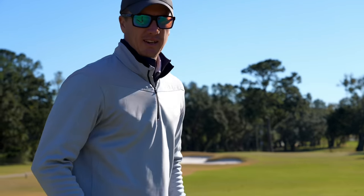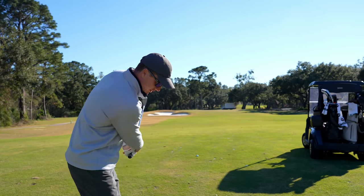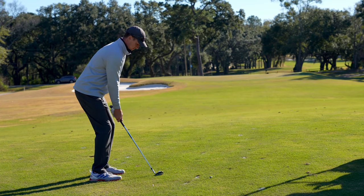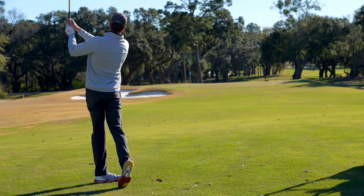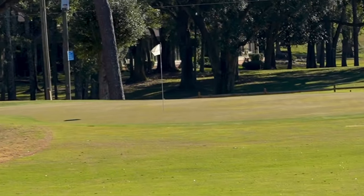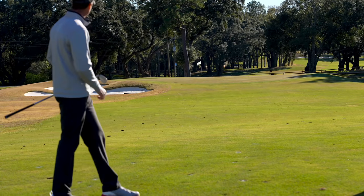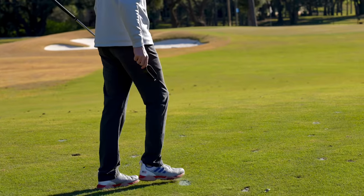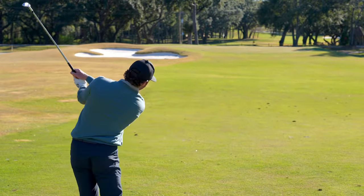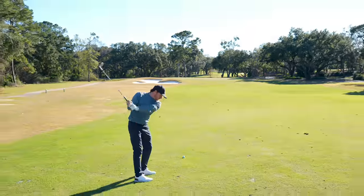I've got 111 left. I've got a sand wedge. Front pin, not much wind at the moment either, so should just be a smooth one. Oh yeah, came back to pin high. All right, Harris has 100 yards on the dot. He's got a 58 degree. He said he's going to try to throw it a little past and have it spin right on back.